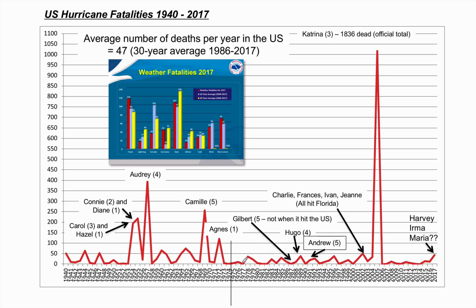What happened in 1975? Do you remember? It's not that we've had fewer hurricanes. Look, we've got Gilbert, Hugo, Andrew, Charlie, Francis, Ivan, Jeanne, Katrina, Harvey, Irma, Maria. We've gotten slammed by hurricanes. The difference? Satellites. The geostationary satellites launched in 1975 revolutionized hurricane forecasting. So that's that. I want you to also remember this.